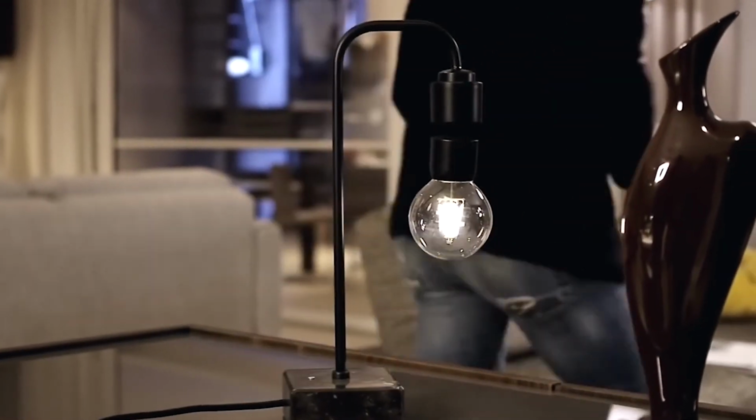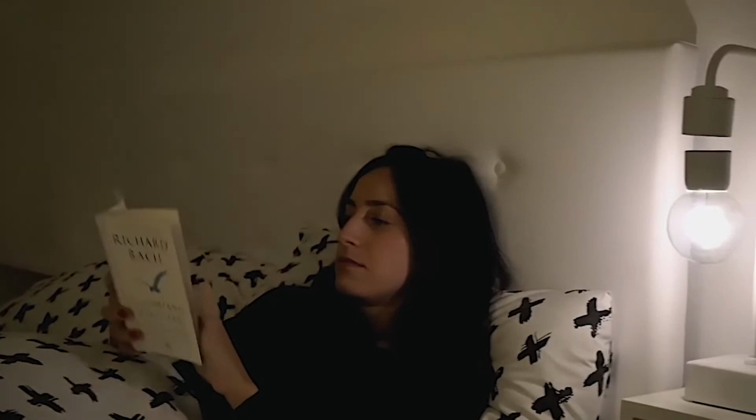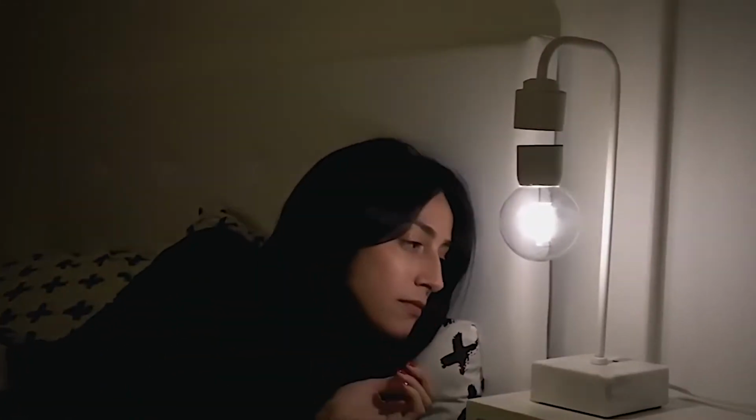Like it? I bet you do. Be the first to take home a Levia. Levia, levitating marble lamp.